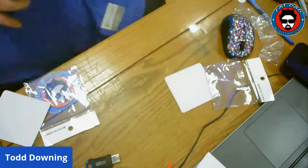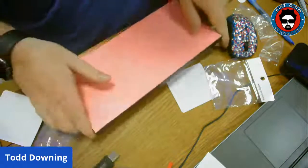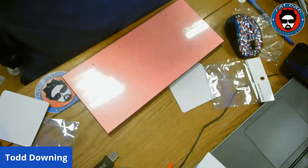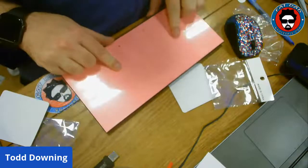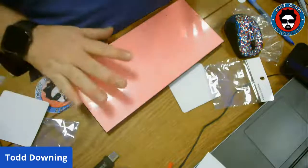Now, back to our key holder. Remember, our key holder starts as this. It comes as 5x11. Excuse me, I need a little drink there. It's 5x11 with this protective plastic coating on it, so it's not going to get damaged during shipping, get banged up, whatever.